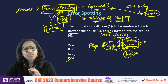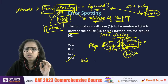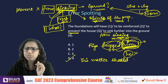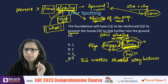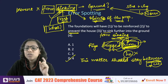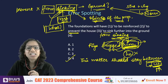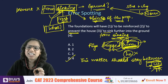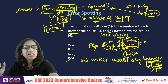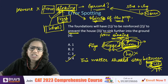Similarly, the object of the preposition is governed by it, right? So for instance, when we say this matter should stay between us. Now see this. Between is the preposition here, and we say us. We don't say we. Why? Because the object is being governed by the preposition. So the preposition says, see, we can't write we here. We have to write us here, and that's why it is us, the objective pronoun and not the subjective pronoun, right? So that's why it's called the object of the preposition, and this is its impact. That's what I wanted to clarify to you. Between us hota hai, between we nahi hota hai.